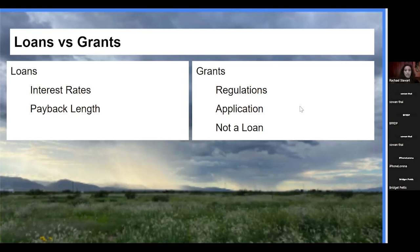Now with grants, there's usually regulations, there's an application process, and it's not a loan. It's not something you have to pay back. So it's very different. I get a lot of people telling me they want grants, but in my experience, one person told me applying to a USDA grant usually takes about 100 hours of work. So it's not necessarily easy to apply for grants. I think grants are great, but they're not as reliable as a loan per se.